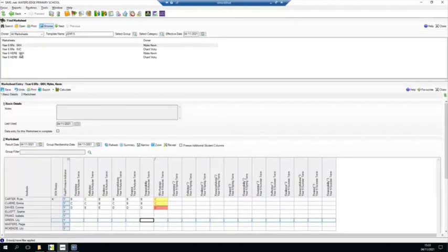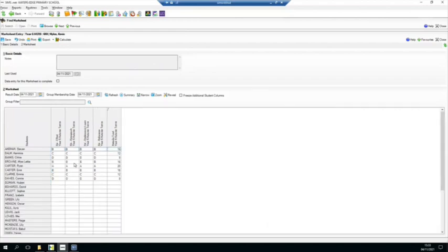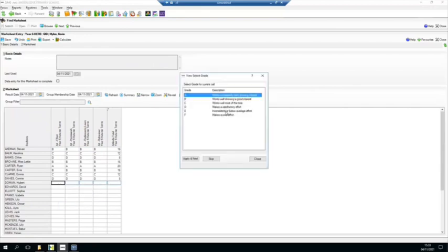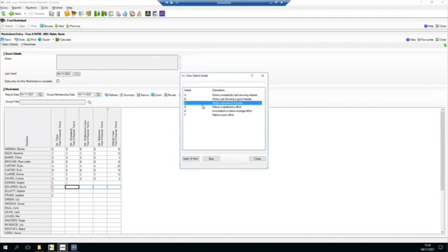Exactly the same for the Herbs parameters. Again, if I just go in here and look at the type of grades we're looking at, so we're looking at working well, showing good knowledge, etc. I'm using a slightly different grade set. As we put these grades in, I'll just do a couple more.